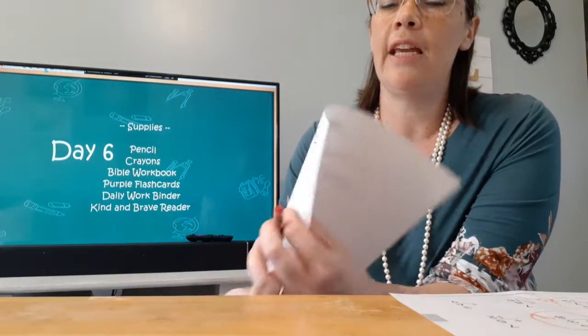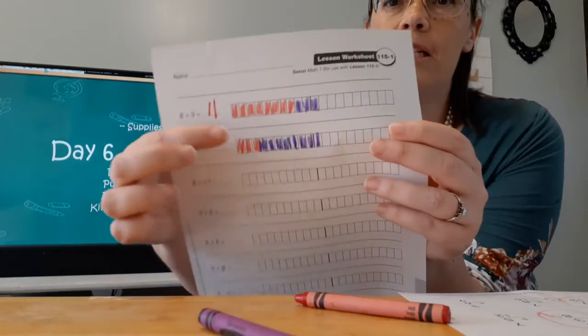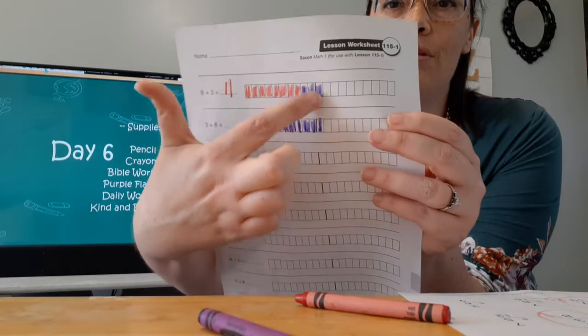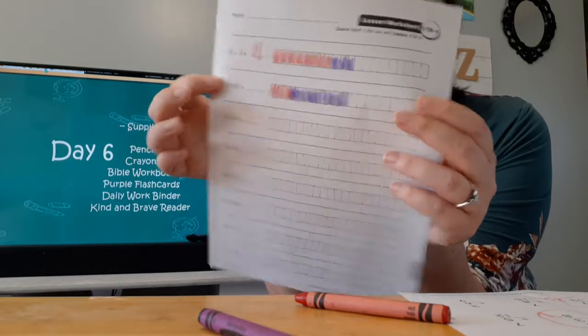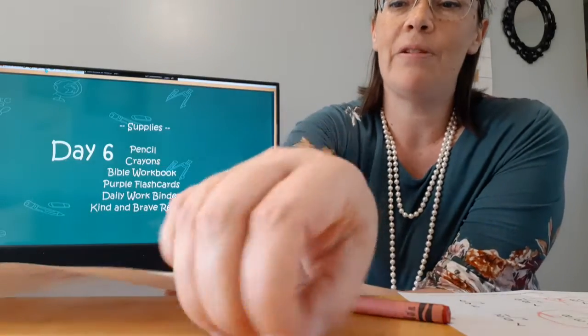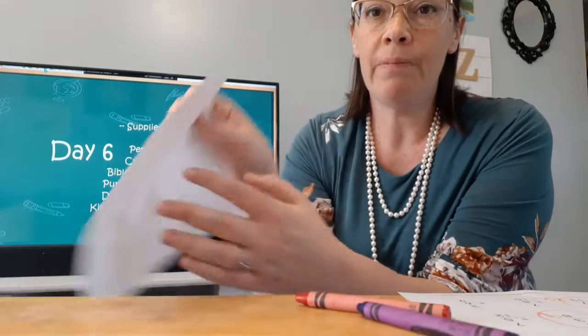Now you should see, because these have the same add-ins, that they came to the same answer. You see that? We colored the same number of blocks. So if 8 plus 3 equals 11, then what does 3 plus 8 equal? 11.